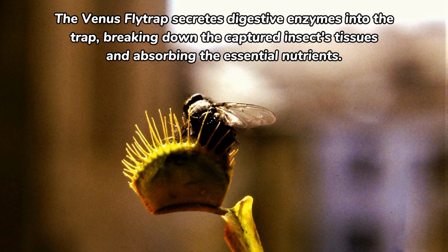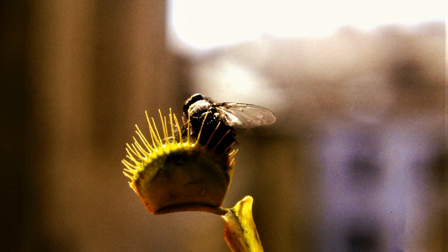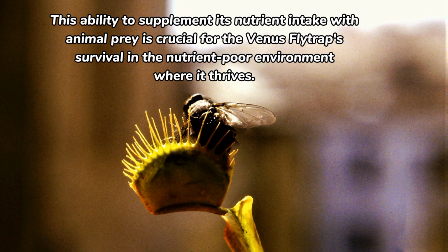The Venus flytrap secretes digestive enzymes into the trap, breaking down the captured insect's tissues and absorbing the essential nutrients. This ability to supplement its nutrient intake with animal prey is crucial for the Venus flytrap's survival in the nutrient-poor environment where it thrives.